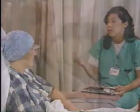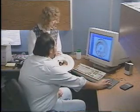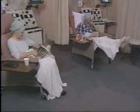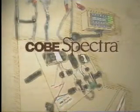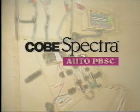They are nurses, clinical laboratory workers, doctors, software developers and engineers who are seeking to develop and use technology to improve our quality of life. For the people at COBE BCT, it is the idea of taking technology to the next level that has led to the development of the COBE Spectra Auto PBSC system.